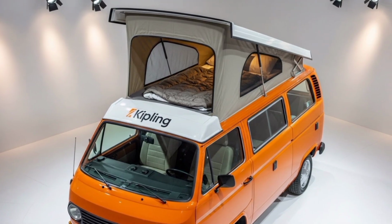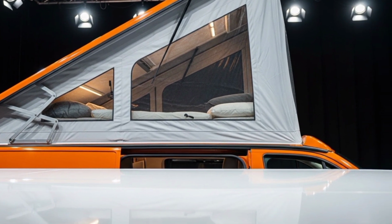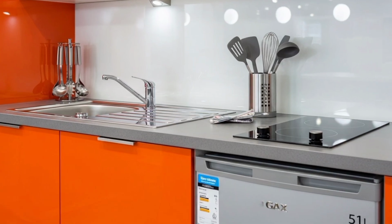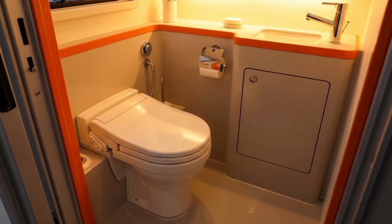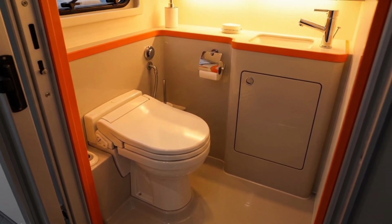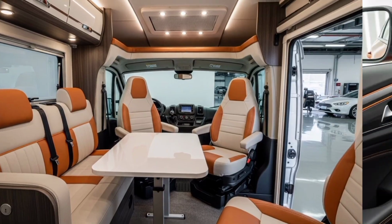Bathroom and utilities. Now here's where the Kipling really stands out in the compact camper category: the inclusion of a fixed cassette toilet. It's tucked away discreetly and slides out when needed, offering the convenience of a private onboard bathroom in a van that still drives like a car.